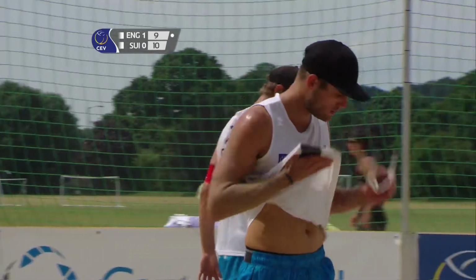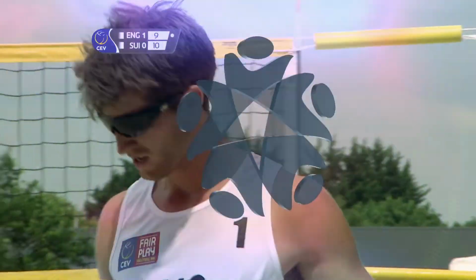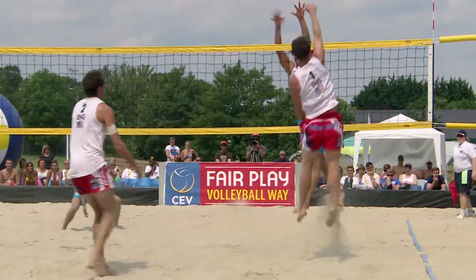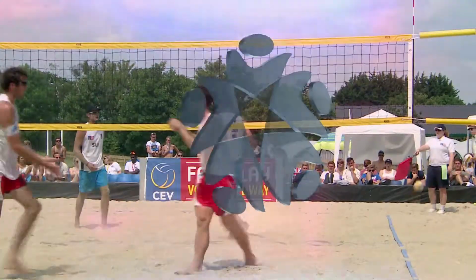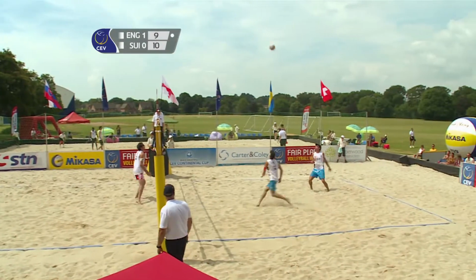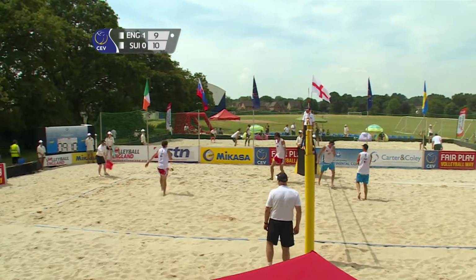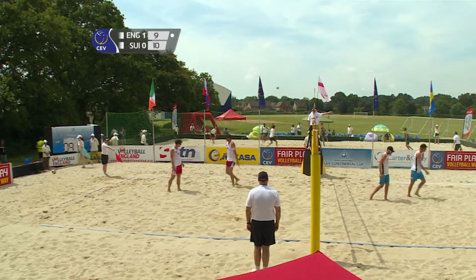Well, I don't think Jonas Kissling thought this through. He had Chris Gregory in all sorts of bother on the service, and then he's just gone to Jake Schief instead, and Schief has made that look so easy. Single point in it. It's another tight set, but that's very well done.